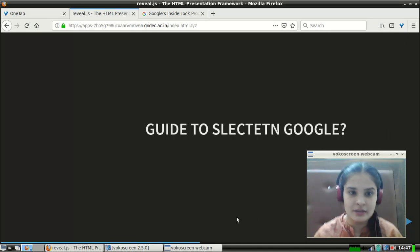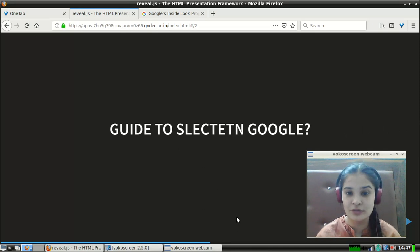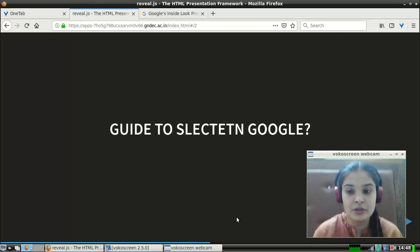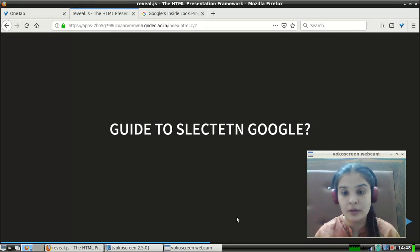And the next step is the guide to selection in Google. Sorry for the spelling mistake on the screen. So they will guide you on how you can get selected at Google. What are the main points and main tips the recruiters look for while interviewing a candidate, and how they will select a student, like what capabilities and leadership roles they want in a candidate for a particular role, whether it's a software engineering role, a technical writer role, or any of the many roles at Google. So they will guide you about the selection process and the things they want in a candidate who gets selected at Google.